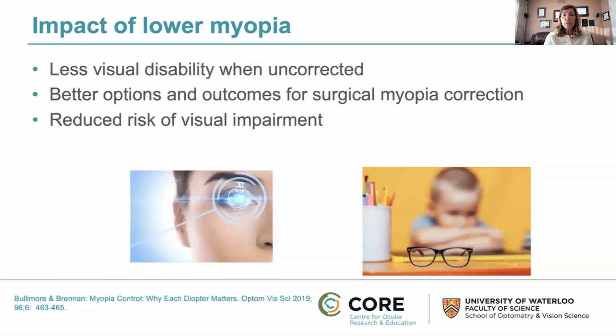So the impact of having lower prescriptions: the obvious one is less visual disability when uncorrected. I usually give an example of your child in a swimming pool, splashing around. If they're a -2 myope, they can pretty much function. They can see their friends, their parents, the side of the pool, and the lifeguard telling them to move to the shallow end. If they're a -4 myope, not so much. Second, better outcomes and options for surgical myopia correction, so for laser vision correction. I find this one really resonates with parents. Third, reduced risk of visual impairment, so the risk of those problems later in life. Those are my three go-tos when I'm explaining to a parent why they need to enter into myopia management for their child.